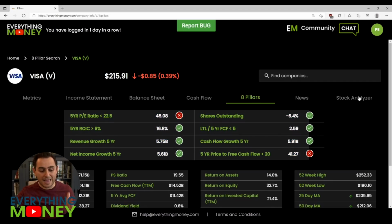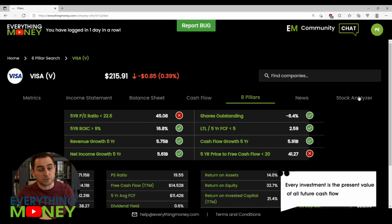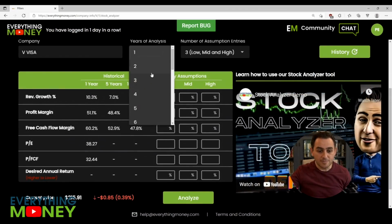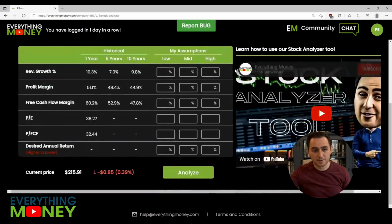Because remember, every investment is a present value of all future cash flows. So we don't know what the future is going to be. So we have to make assumptions. And the assumptions will tell us if we're overpaying or underpaying today. So does anybody doubt that Visa will be around for 10 years? Of course not.